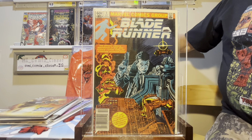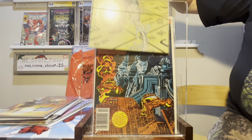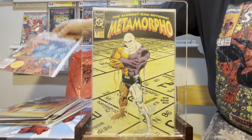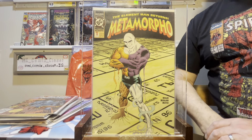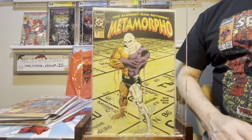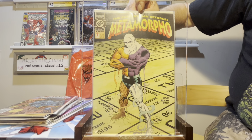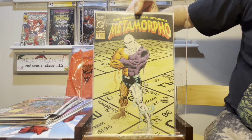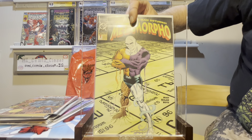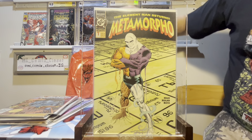All right. So I got Blade Runner 1, and then I think this is the 10th book, which I used to read these all the time when I was a kid. And this is Metamorpho number 1, which I liked, the Metal Men, when I was a kid. I read a lot of those. And Metamorpho, I thought he was educational, right? You learn about the elements and about science. But that's Metamorpho, the Element Man Returns. I don't know how many volumes this was. Looked somewhat old. But it's a cool book for a dollar.